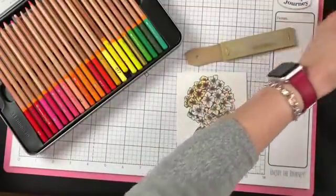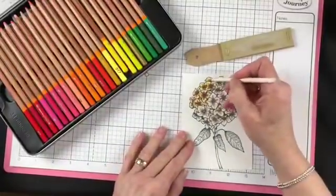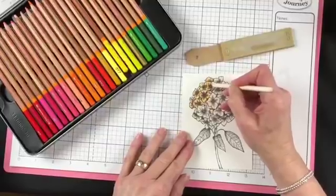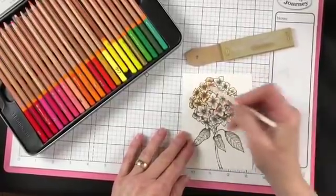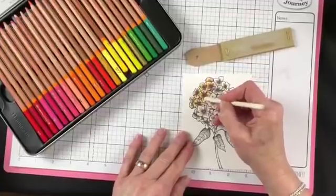And then I sanded off most of that Gamsol, so I'm just going to dip it again. Remember, you can use baby oil. I'm just going to make little light strokes in the direction that the lines are going. So just go in and out. And if you start to get too much color on it, just wipe it off on your paper.